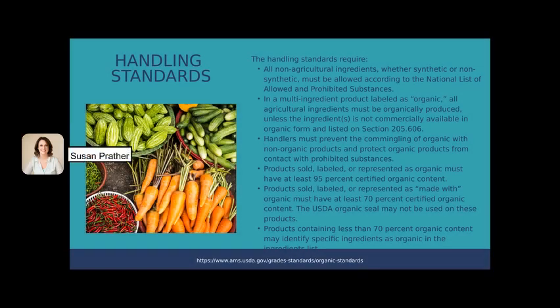The handling standards require all non-agriculture ingredients, whether synthetic or non-synthetic, must be allowed according to the national list of allowed and prohibited substances. In a multi-ingredient product labeled as organic, all agricultural ingredients must be organically produced unless the ingredient is not commercially available in organic form. Handlers must prevent the commingling of organic and non-organic products and protect organic products from contact with prohibited substances.